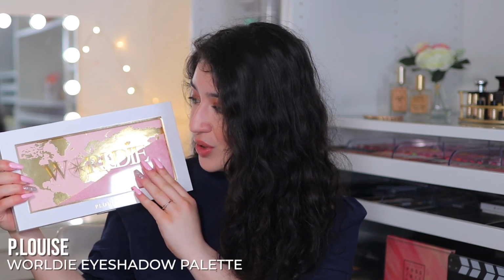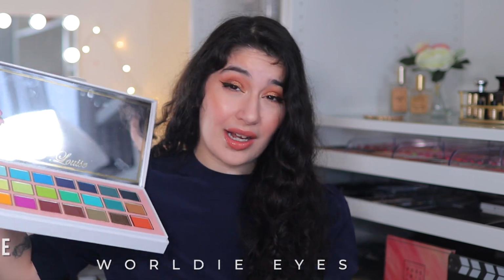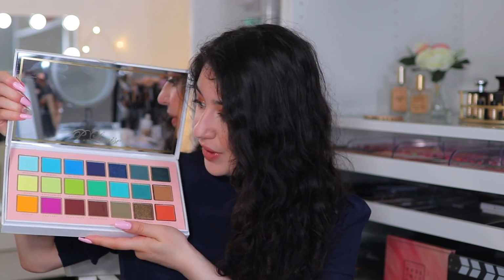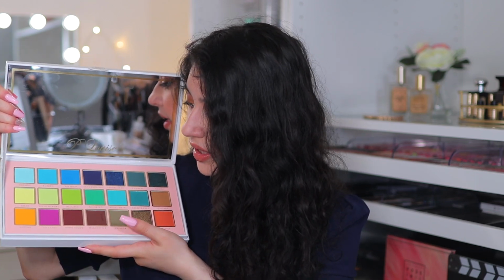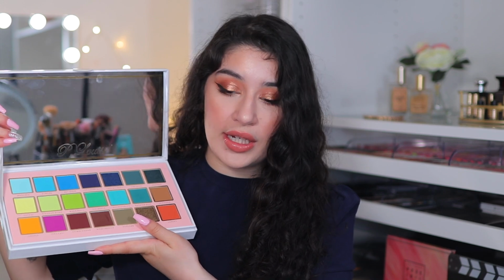Speaking of eyeshadow palettes, I've also been loving this. Now, I've only used this a few times. This is the P. Louise Weldy eyeshadow palette. Hate the packaging because it's so heavy, so bulky and huge, but the colors in there are absolutely to die for. So you get a bunch of bright colors, and when I want to go for a bright look, I just use something from this palette. There's always something in this palette that I'm going to reach for, and I just find myself always going for a bright color in this palette.